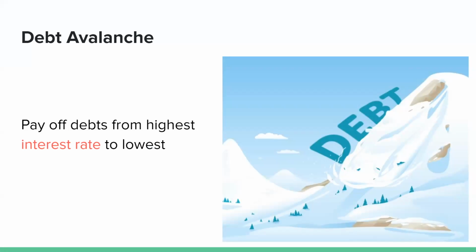Happy to say that. I used this method, the debt avalanche, and it's a little harder to use, but instead of arranging your debts from lowest to biggest, you arrange them by how much interest each loan is costing you. So if a credit card is charging you 20% interest, but your student loan only has 5%, you want to pay those credit cards first. So you pay your highest interest charging ones first, and then you work your way down.